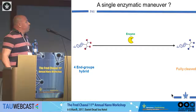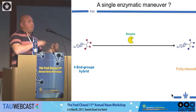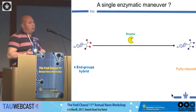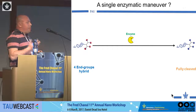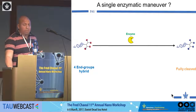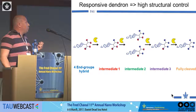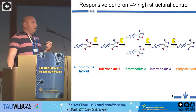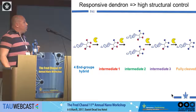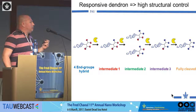And then we thought to ourselves, okay, the fluorescence told us whether micelles are present or not. And we said, okay, we have a symmetrical dendron unit. Does the enzyme cleave the 4 N groups from here to here in a single maneuver, or does it have 3 intermediates where one group is cleaved and then another one, a third one, and then you get the fully cleaved hybrid?